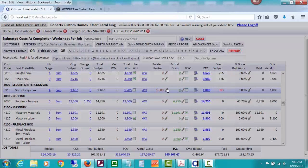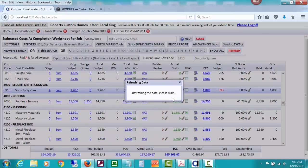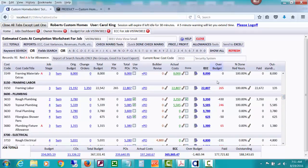You can use the pencil edit icon, type some notes about why you're doing that. Maybe you've talked to somebody in the field. I see builders all the time running around with scribble sheets trying to figure out where they're at. They just talked to somebody. They know they're going to have to pay more than what they issued the PO for whatever reason, and they can type the reason here. Let's go up to one that shows a big overage, and you can watch your over budget numbers right here.